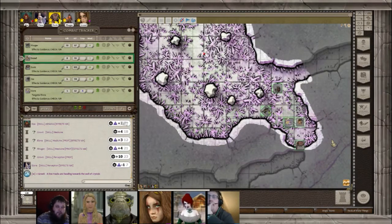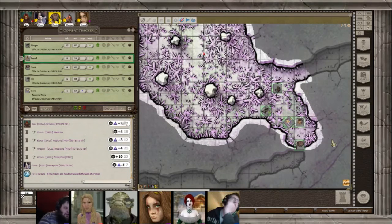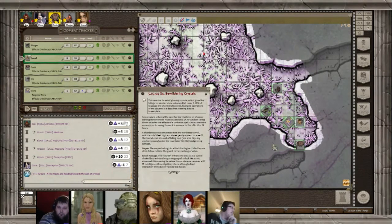Sure. So as you're starting to make your way from right to left, it is solid. And then as you get to about right where your token's at, it starts to have a different sound to it. It just sounds different. So why don't you give me a perception check? Because as you're going along the wall, you're smashing these crystals along the way.